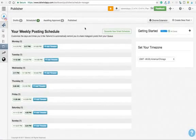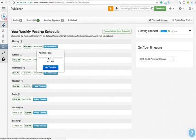But even when you're getting started and you don't feel comfortable posting 4 times today, like I don't feel comfortable posting 4 times today, as I get more comfortable, I can add these recommended time slots here. These are the time slots that Tailwind has determined are best for me to post when my audience is most engaged. However, if you have a particular time that you want to post, maybe it's before an event or something, you can add a time slot here and adjust it to be whatever time you would like it to be.